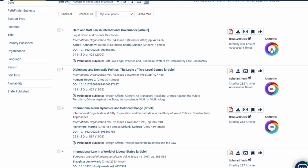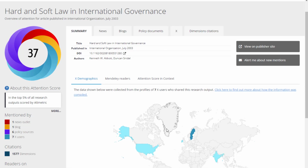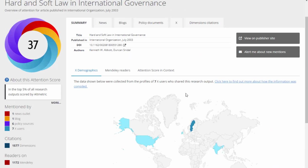Selecting the donut badge brings users to the Altmetric attention score for that article. The Summary tab contains general information regarding the article. It also contains a visual representation of the location of users from X, formerly known as Twitter, and Mendeley readers who are sharing the article. The Altmetric attention score for a research output indicates the amount of attention it has received.